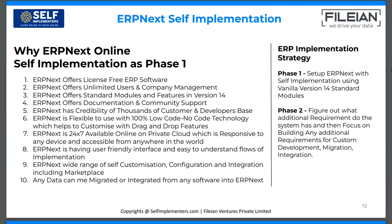ERPNext has the credibility of thousands of customers and a developer base. ERPNext is flexible to use with 100% low code, no code technology. Low code, no code technology means that your end users can customize the reports on their own. For that, you need not require any vendor, techno-functional consultant, or certified developer for ERPNext.